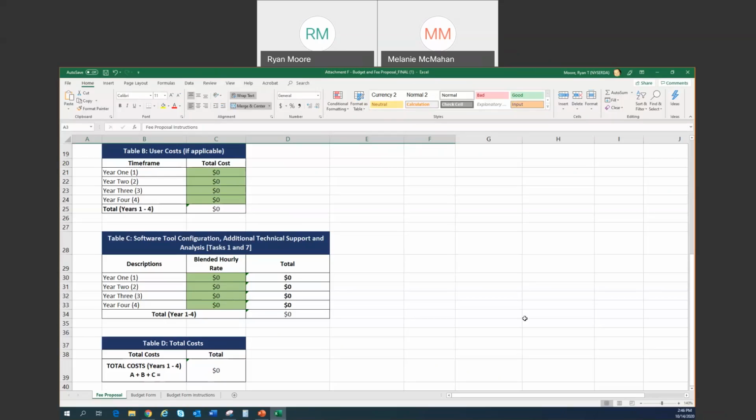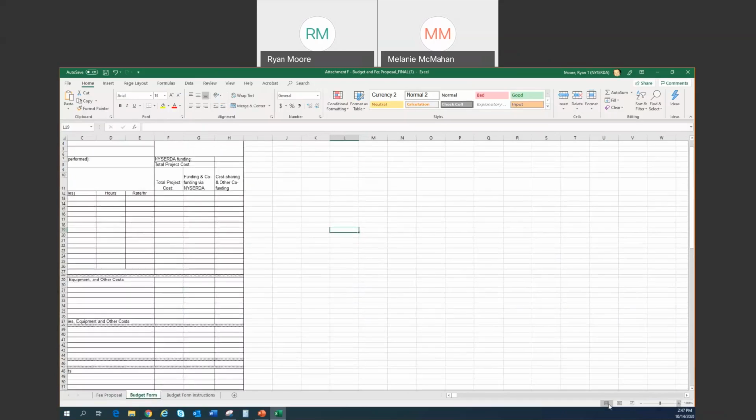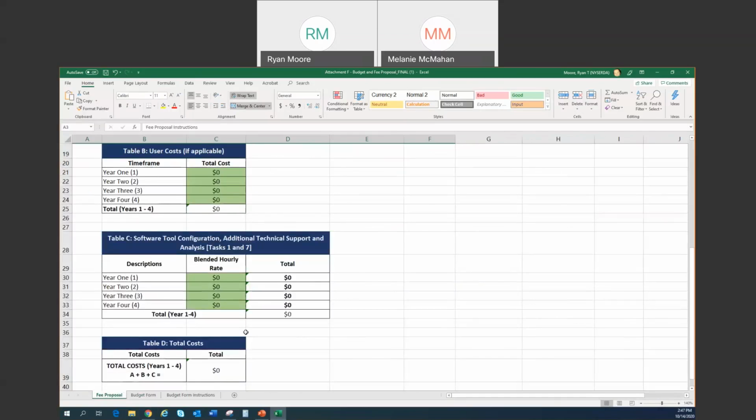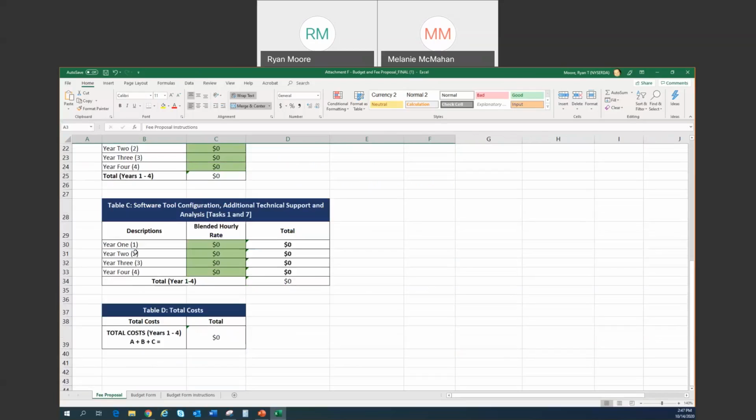Just to note that your blended hourly rate should be the average of the rates of those identified in the RFP as being those who will work directly on the contract and those whose rates are included in the budget form tab, which is right here. So let me just blow this up. And this is where you would list the staff involved and their hourly rates. And there's instructions at the top to kind of guide you through that. So if you have any questions.